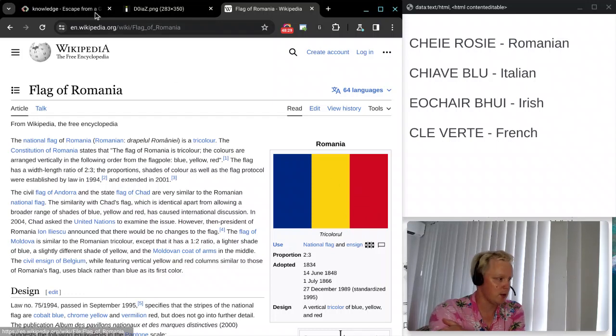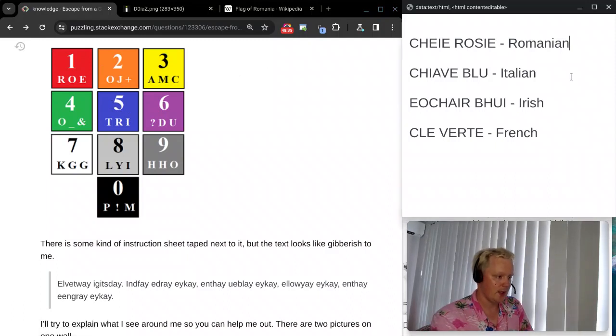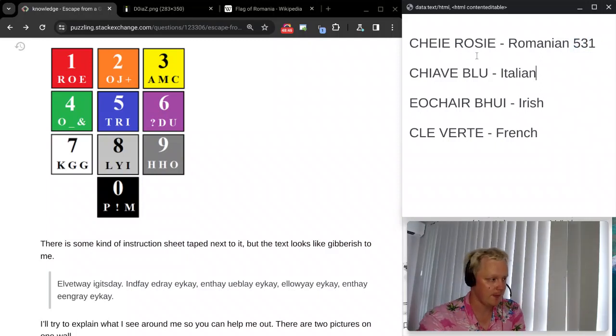Now those colors give us 3 digits, blue, yellow, and red. So in fact here we have blue would be 5, yellow would be 3, and 1 would be red. So this would give us these 3 digits. And all of these flags are going to give us 3 digits.